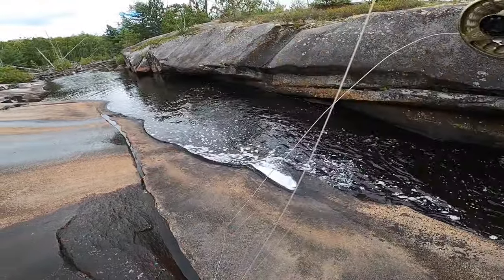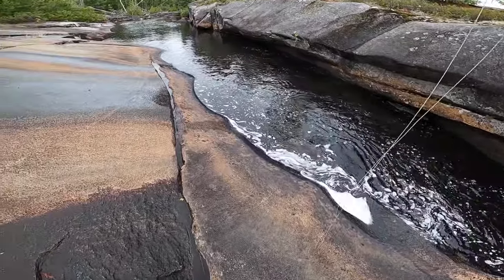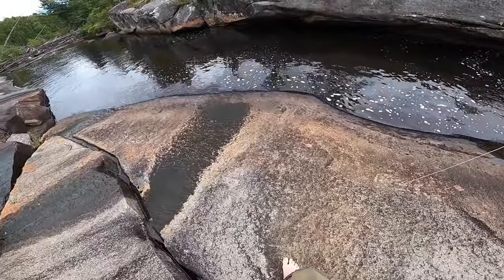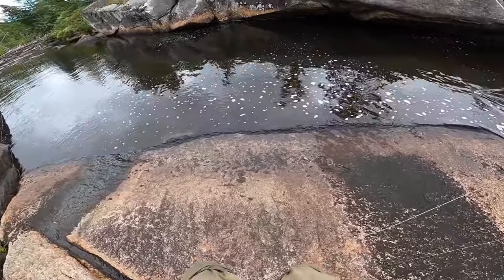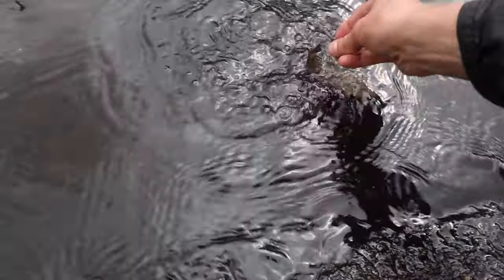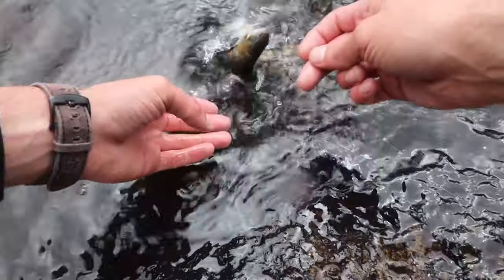Gotcha. I still cannot believe what I just saw, guys. If I don't have that on film, no one's gonna believe that. I wouldn't believe that. Where am I gonna land you? Come this way. Come on. Let's not spook all your frog-eating buddies. Oh my gosh. All right, easy, easy.